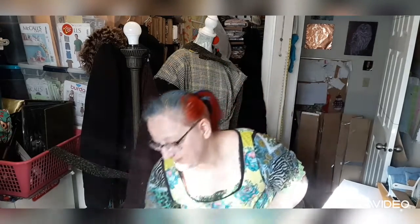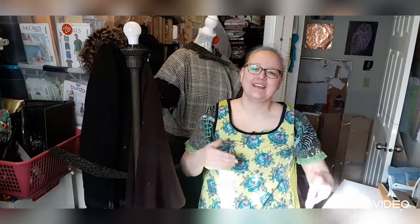And I finally have all the pieces. A lot of those pieces are only little pieces, so they're actually in little bins over there. So, like I said, I'm going to show you guys around my sewing room a little bit so I can explain what happened, but it's been an adventure this week.